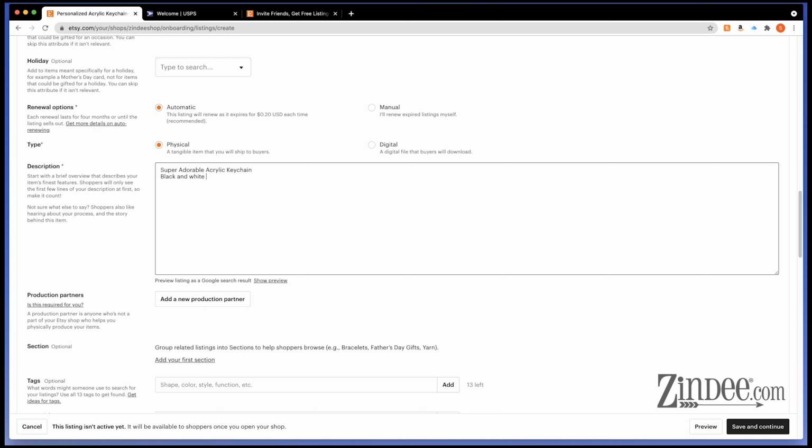Black and white stripe design with brightly colored floral accents and silver holographic glitter. Okay, so that's the main silver holographic glitter backing. So that's the main description of the keychain. Let's go ahead and put a little bit about what kind of style it is. So this is more of a stacked 3D style keychain.